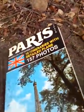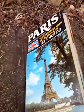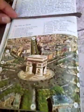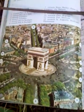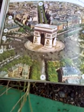So the second day of Paris, 4 days, which we're continuing. It says, starting from the Place Charles de Gaulle, Metro Etoile, Charles de Gaulle, lines 1, 6, and 9, Place de l'Etoile and the Arc de Triomphe.